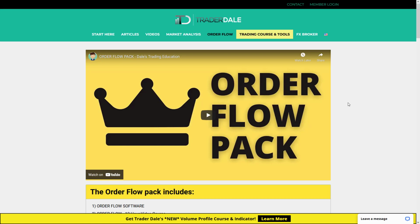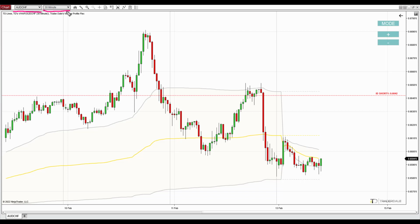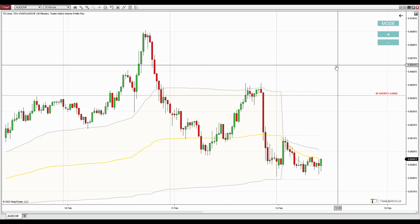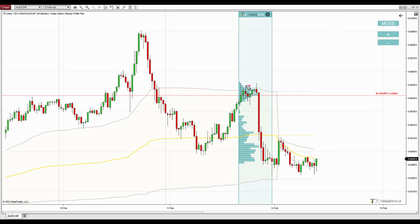Let's now have a look at the trading ideas. The first one is on the Australian dollar Swiss franc. What you see before you is the Australian dollar Swiss franc 30-minute chart. What caught my eye was this really strong and aggressive sell-off which took place on Friday. What I'm interested in the most are the heavy volumes that got traded before the sell-off started. This is the heavy volume area right before the sell-off.